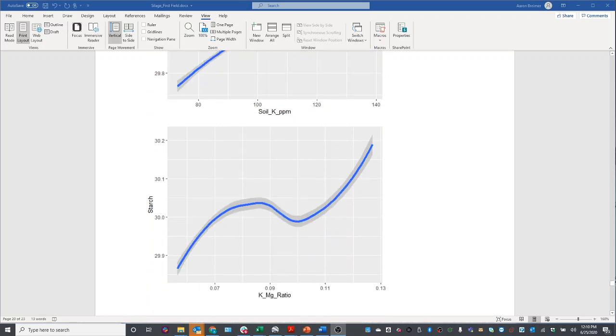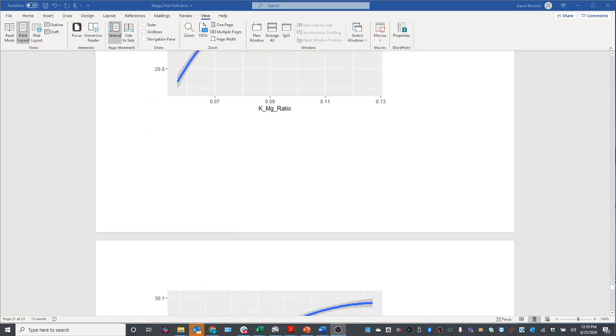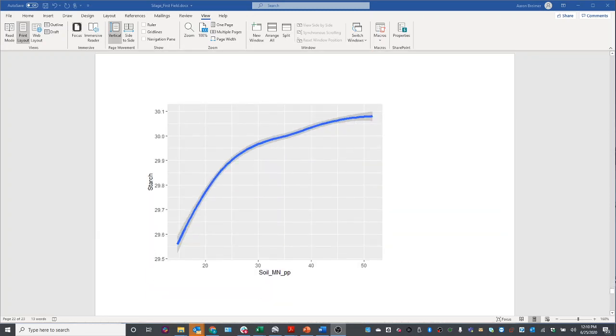There's the potassium in parts per million, that K to Mg ratio. Once again, that S-curve would suggest this is not having a major impact. That's based on the experience we've had in the past. Now here's that manganese again, but opposite to the ADF and NDF. As manganese goes up, so does starch.